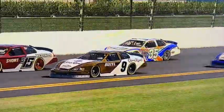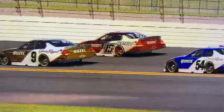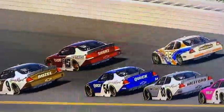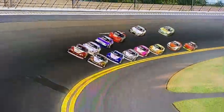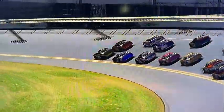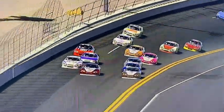You see they're slicing and dicing. With the 9 up front, that 15, you see he's still been strong. 35's been making some moves. He came from a little further back.